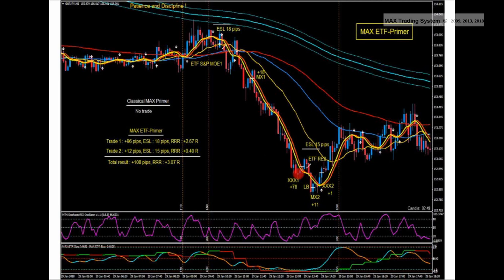And the next exit condition appears in this case here, at this point, when you have that small white horizontal line segment, and because we close the second unit, and so we close the trade, we call that an XXX. And that second unit has got a very nice profit of 78 pips. And so we can see that the first trade here has made 96 pips, representing for a stop loss of 18 pips, a realized reward to risk ratio of 2.67 R. And so this means that using 2% risk per trade, this trade would have produced a little more than 5% profit.